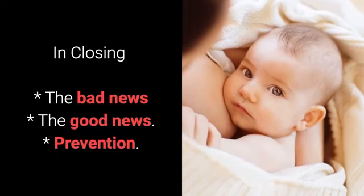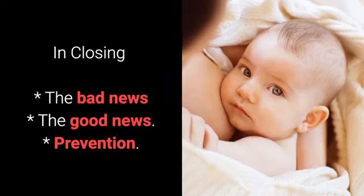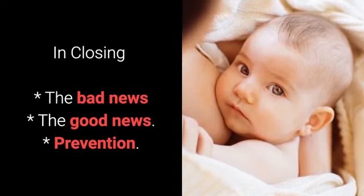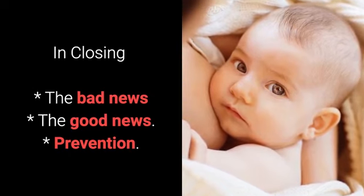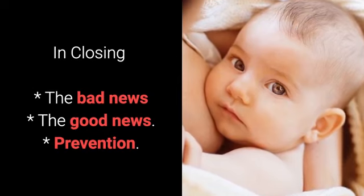In closing, the bad news is that if a plugged duct is not treated, it can turn into mastitis, which can turn into a breast infection, an infection of the milk ducts, and ultimately into an abscess. The good news, on the other hand, is most of the time, if a mother continues to breastfeed on demand, a blocked breast milk duct will disappear within 2 days.